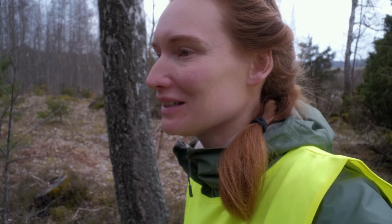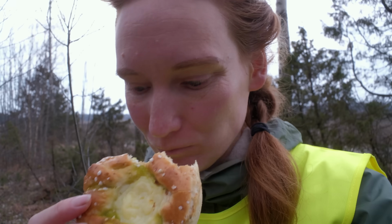Sometimes I can't get the bike uphill because it's too heavy, and then I don't know, I've just been laughing a lot, so it's quite funny. Anyways, I'm gonna eat my pastries.